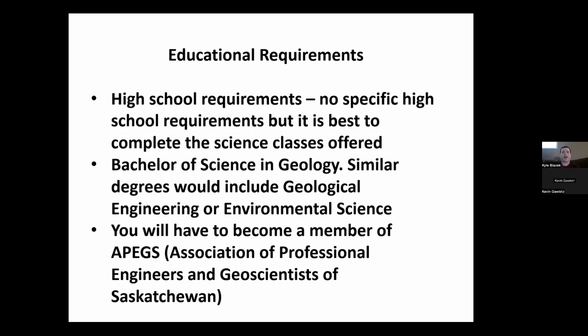Educational requirements. There were no specific high school requirements that I could think of, but I would say it is best to complete science classes. And much as I did not like it, probably your calculus classes too. I have a Bachelor of Science in Geology. Some people do go and get their masters, and you can get a PhD if you would like. I just currently have a Bachelor's of Science, and I'm not sure if I will go back to school to further that. It's kind of undecided at this point. Similar degrees would include geological engineering or environmental science.